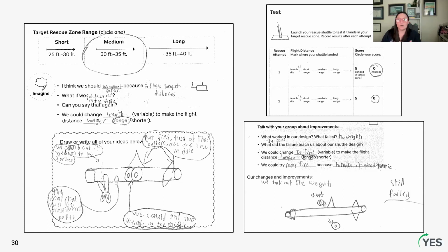So real engineers know and embrace the idea that failure helps learn what works. And engineers learn from failure to revise and improve designs. This requires persistence and improving through multiple iterations. An engineering process, again, that built-in improved step can signal to youth that they're expected to try again.